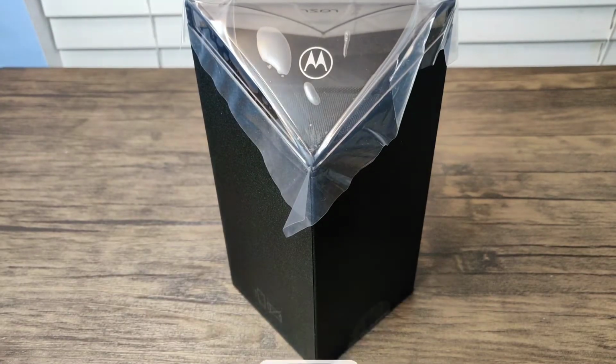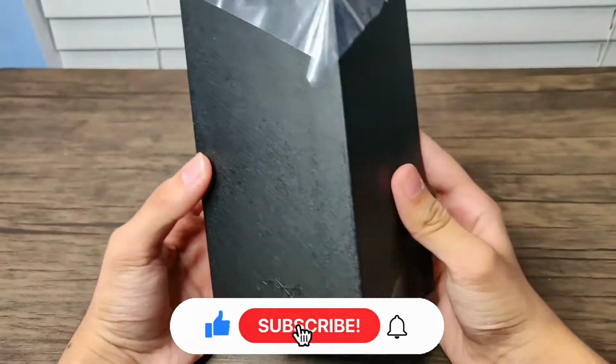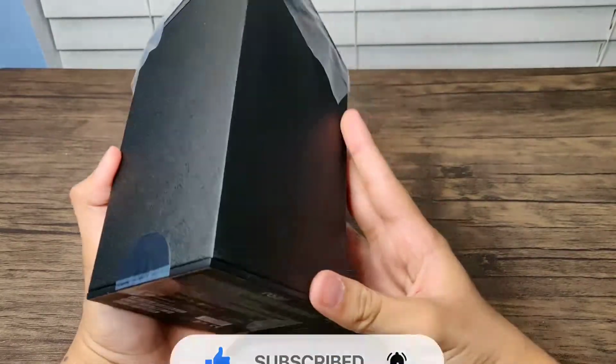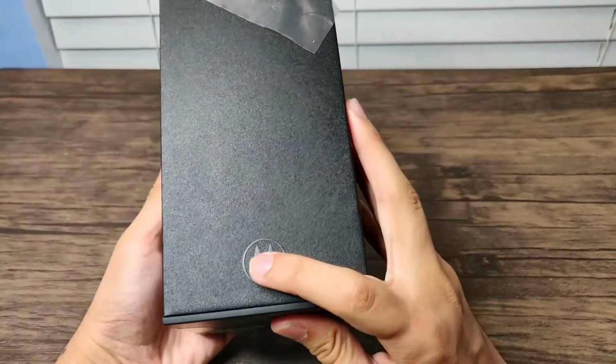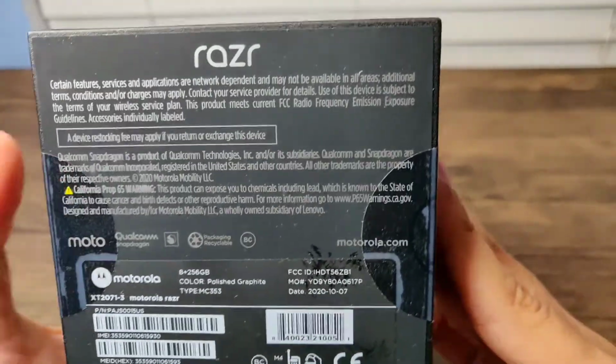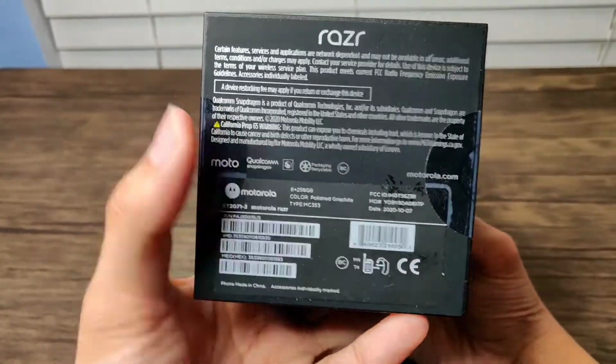Hey guys, Zed from Zed Productions here, and in this video I'm going to be taking a look at the new Motorola Razr 5G. This is the second generation of the Motorola Razr, which is a full touchscreen smartphone that can fold. Really cool, something new, innovative, and yeah, so let's take a look at it. Bought this on Amazon for $1,400, but it was on sale, $400 off, so it's $1,000.